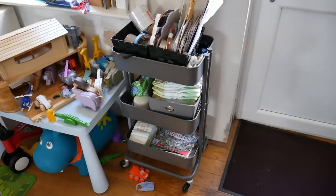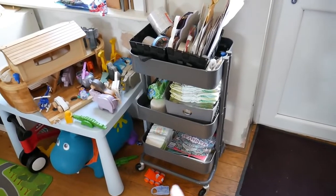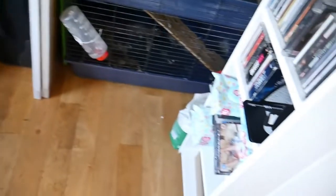Okay, so this is the Raskog. Obviously, this is where I keep Elian's nappies for changing. I'm also going to put his wipes in there because at the moment they're in the CD stand here.